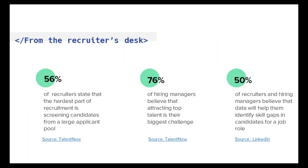So these are some stats from a recruiter's desk, from sources such as TalentNow and LinkedIn. Almost 56% of recruiters today state that the hardest part of recruitment is screening candidates, while 76% of hiring managers believe that attracting top talent is their biggest challenge, while 50% of recruiters and hiring managers believe that data will help them identify skill gaps in candidates for a job role.